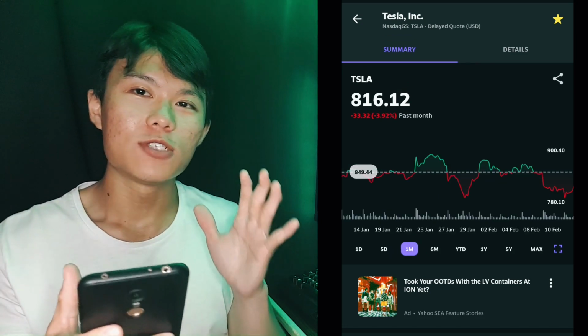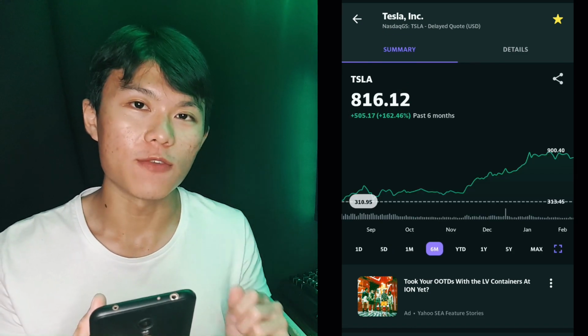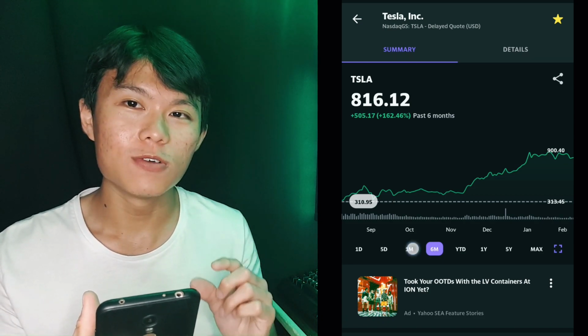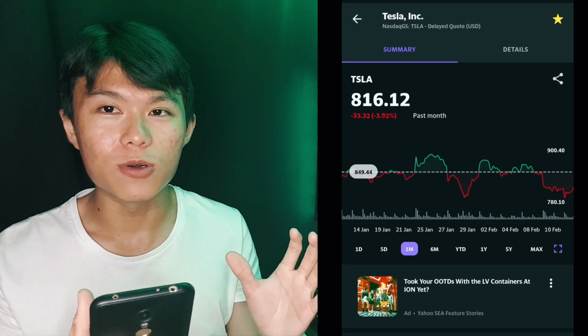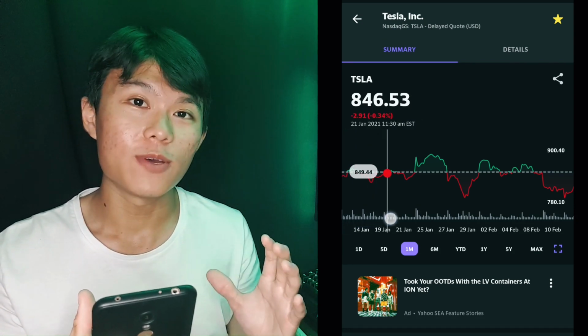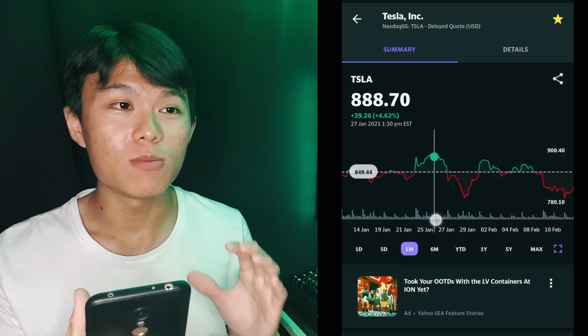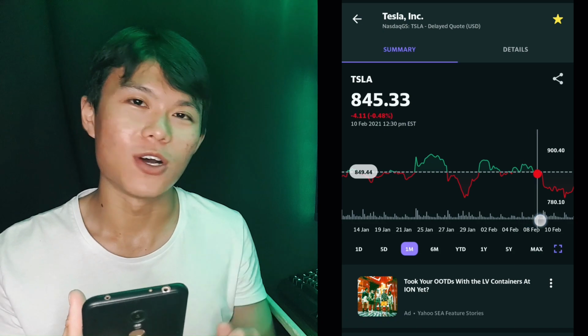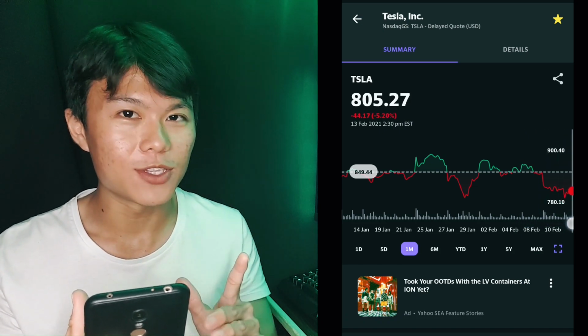In fact, I use CFD trading, which is short for contract for difference. This kind of investment tool is only offered by certain brokers, and the broker I happened to be using was Saxo. So they offered me this margin trading tool, which allowed me to own an $800 stock like Tesla for only $7. Yeah, for only $7.